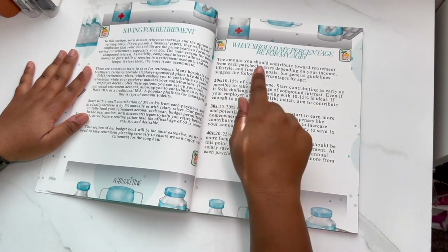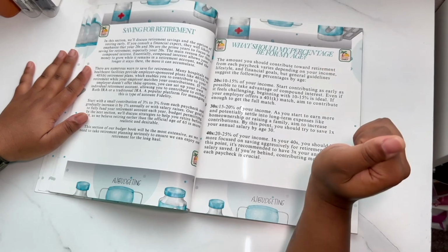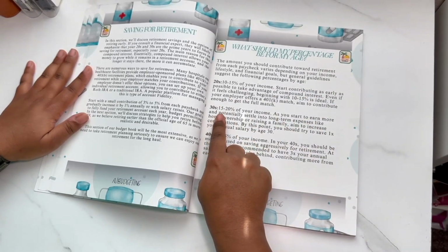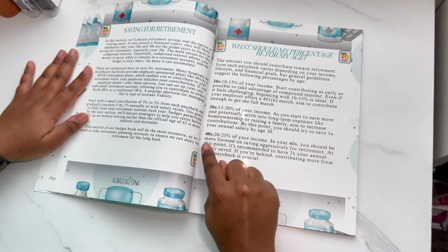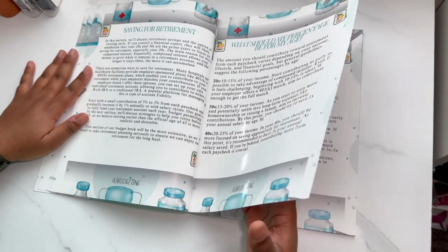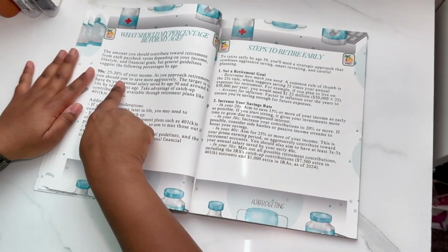So in your 20s, it's recommended that you save 10 to 15%. And then for your 30s, which is where I am currently, it's 15 to 20%. 40s is 20 to 25%. And 50s is 25 to 30%.